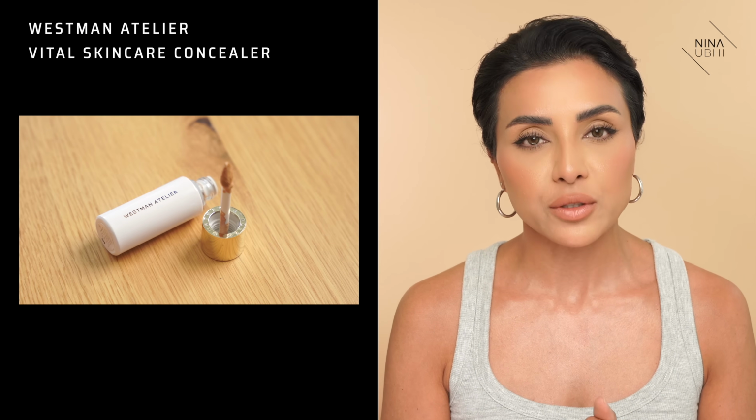And I also really love this next one, which is the Westman Atelier Vital Skincare Concealer. It is so good for mature skin. I do feel like I've saved the best till last. Very luxurious finish, very skin-like, gives coverage while still letting your skin look natural, and it's very breathable. That's another thing I would say.